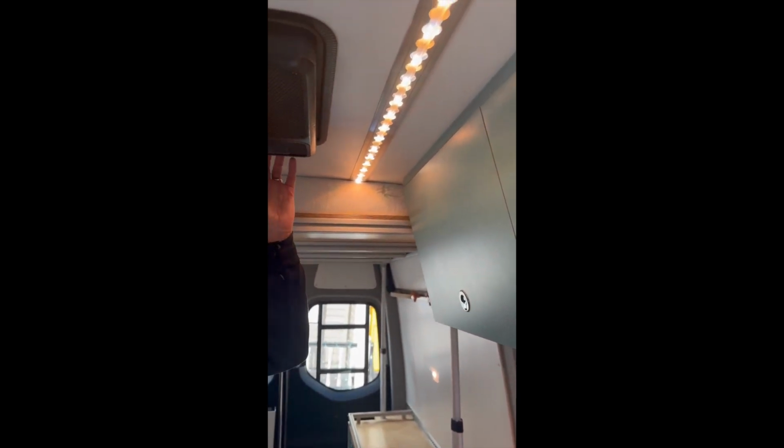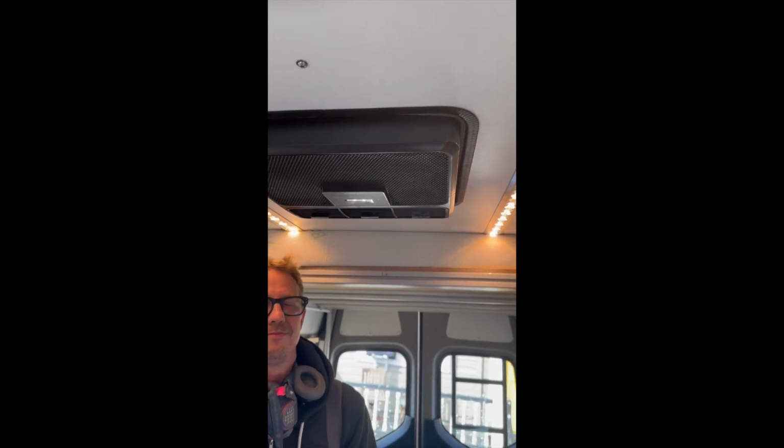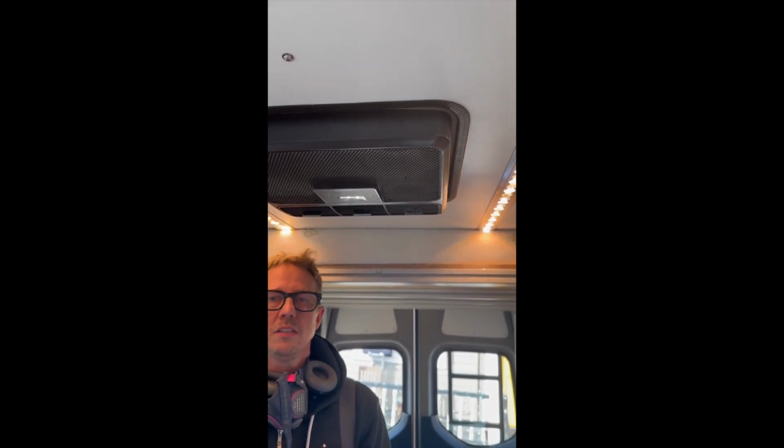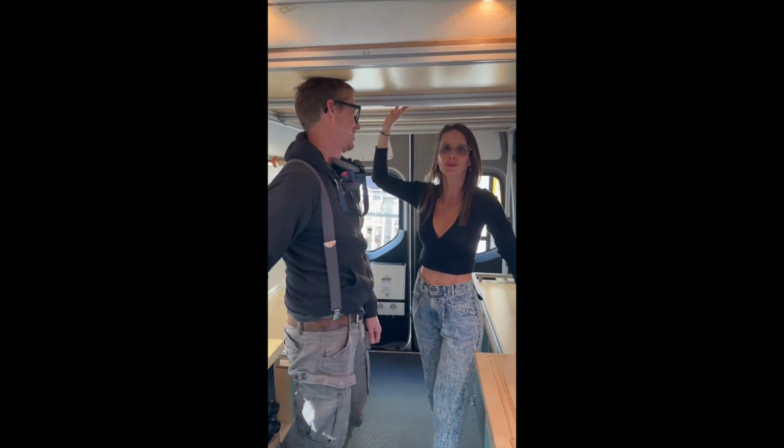Yeah, exactly. And this is an AC unit. How tall are you? 5'11". You could probably stand and be very comfortable under here. In fact, that fits me. I'm almost 5'7". Okay.